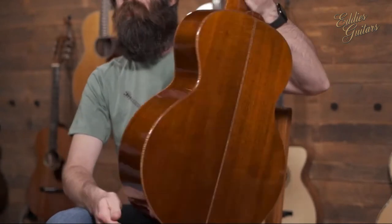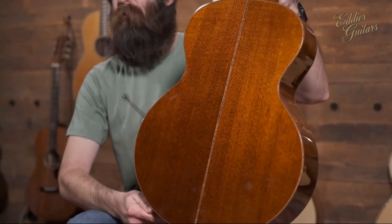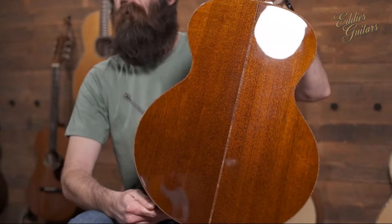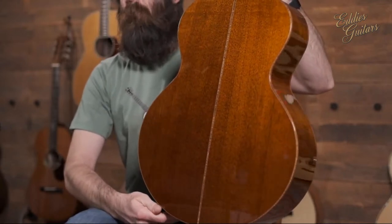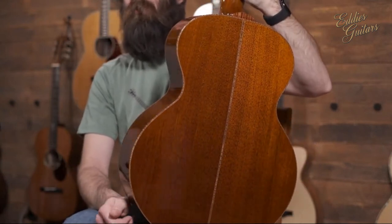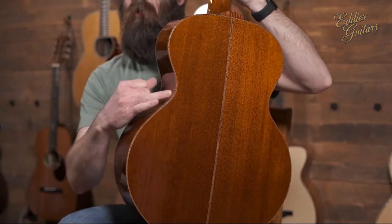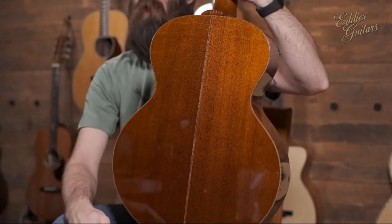Back and sides of this are old growth, straight grain Honduran mahogany. That is just dead perfect mahogany right there. Very consistent, very straight, very quarter sawn. Great looking stuff. The guitar is bound in koa. You can see that koa binding on the body there. You can also see the matching koa back strip.